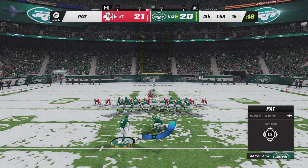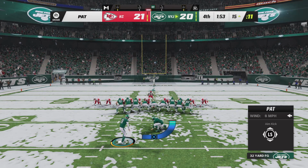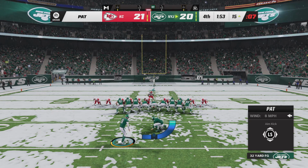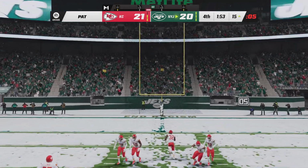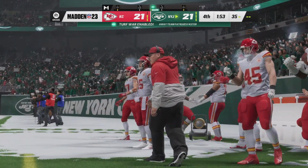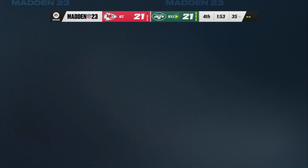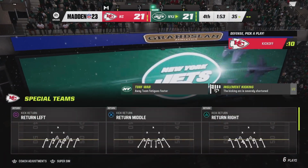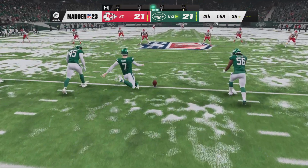Still an important piece of business to take care of, the extra point. And no sweat, he puts it through, and we are tied here in the 4th. So that drive consumes 9 plays all told. A couple of teams locked into a good one here.